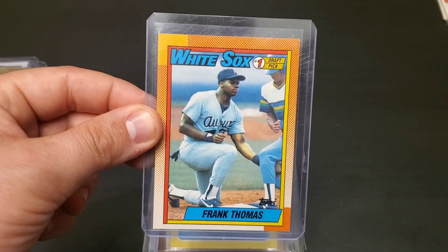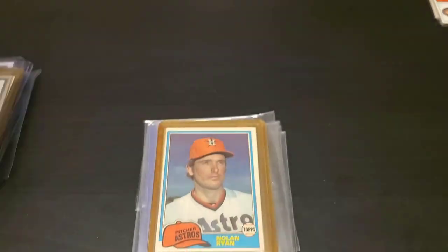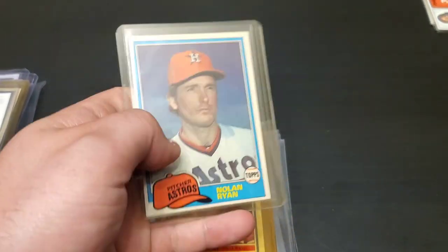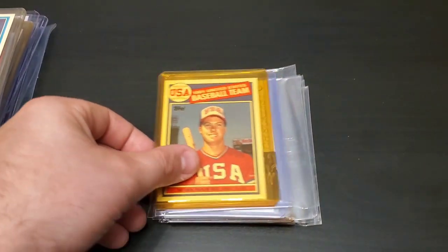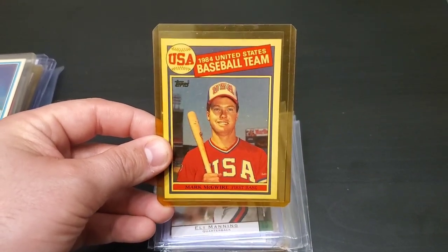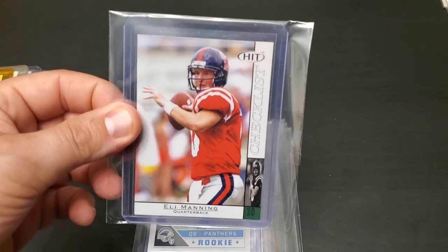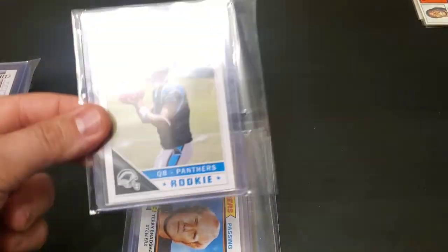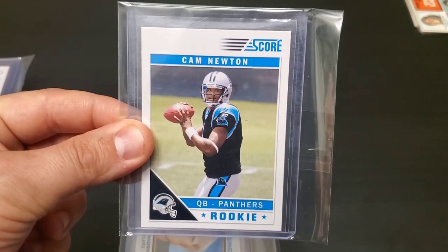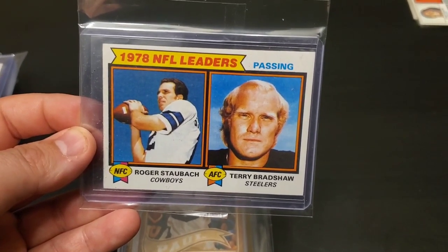We have a Frank Thomas rookie. Underneath there, we have a Jim Rice, 1975 rookie outfielders. Here's a very cool Nolan Ryan. This is a 1981 Nolan Ryan. Very nice shape. A little bit off-centered, but great condition. Underneath there, we have another Mark McGwire rookie on the USA baseball team. And we have an Eli Manning rookie card here. It's a checklist. Underneath there, we have a Cam Newton rookie. This one's pretty cool. Roger Staubach and Terry Bradshaw, 1978 passing leaders.